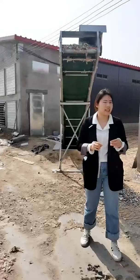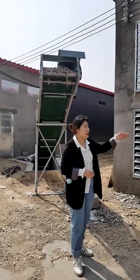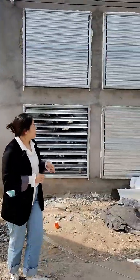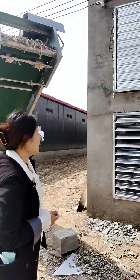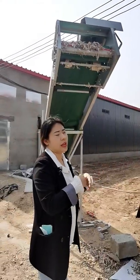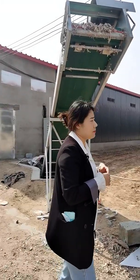As I said before, there are 3 sides of cartons, and on the back side there are exhaust fans. And on the side, you can see this one. On this side, you can see the small inlet valves. They work together to create a healthy, good living environment for the chickens.